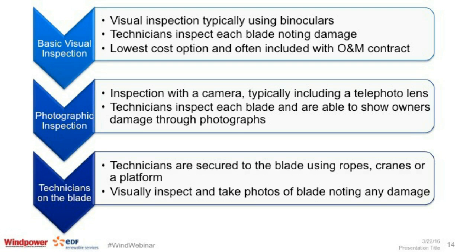The visual inspection is the lowest cost option and typically included in O&M contracts because it is required in most maintenance manuals. A photographic inspection is performed by trained technicians using a high-resolution camera and a large telephoto lens. The inspection provides the customer with greater detail of the damage at the site. These types of photos are very helpful in strategic repair plans by the customer.